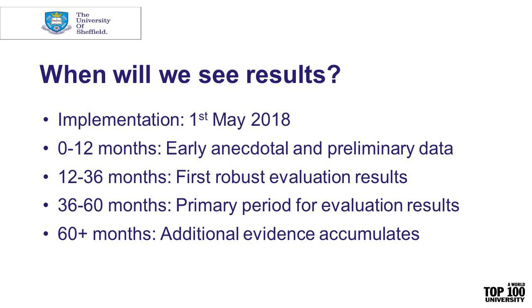The first robust evaluation results are not likely to be available until the middle of next year and then for the 2 years after that. We'll start to get a sense there of any immediate and obvious big effects. The main period, though, is going to be that period 3 to 5 years after the policy is implemented. That's when these main evaluation studies will start reporting and we'll start to get the most robust estimates of what the policy effects have been.